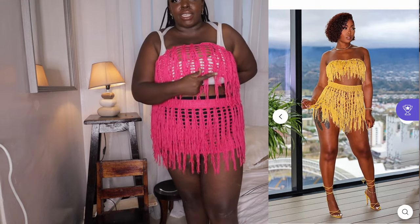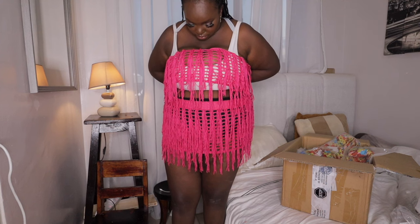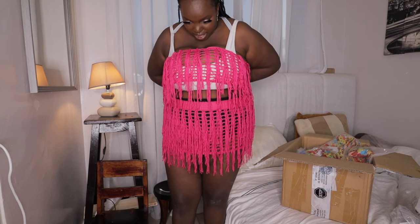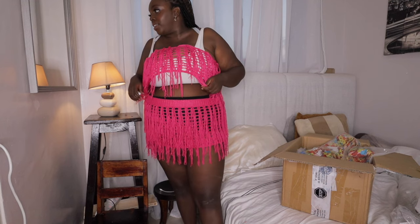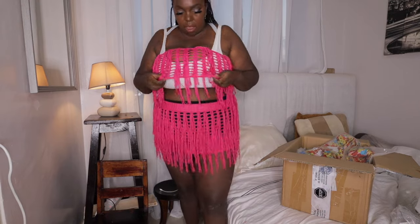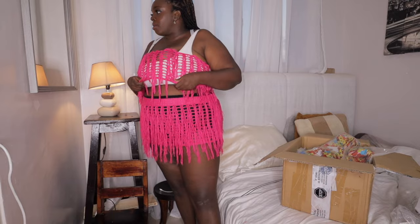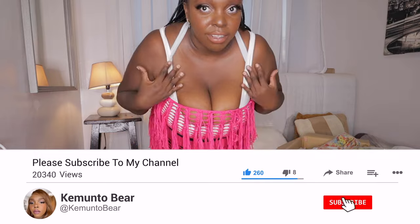This is how the girl is looking, and this is how I'm looking. Obviously, my breasts are huge. But this would have been good for someone that fits. This skirt is fitting me properly. Remember, I ordered 2XL. Maybe I'll wear some, because I'm wearing a sports bra right now. Just to remember, this is not how I'm gonna style it. I'm just doing a try on haul right now.